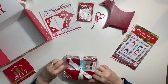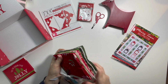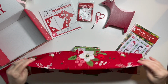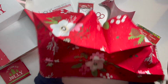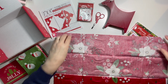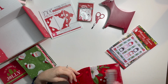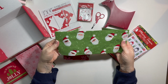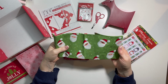So let's just go ahead and open this and take a look. Okay, let's see what we got. Looks like these are some fairly larger prints. So there's that. It feels really nice, which usually all Riley Blake fabrics I think feel real nice. I think they do a real good job on them. So we will try to put this back together. Okay, so there's one. Then we've got one with little Santas all over it. I don't know, some of these Santas, oh, they're multicultural Santas.